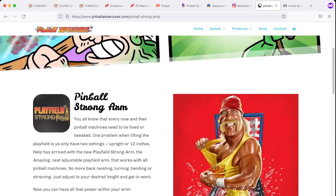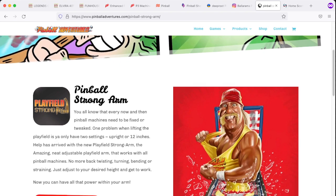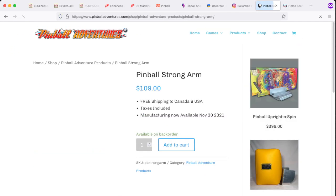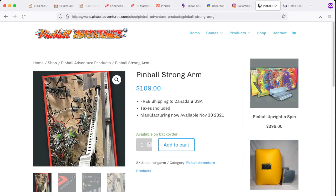All right, let's go to Playfield Strong Arm. Oh, he's got Hulk Hogan on there. Yeah, this Hulk Hogan one. Yep. Pinball strong arm. It's only $300. Oh, it's $109. So this is something that maybe Nick Lane could use. That's what Martha said. But do you think that would work for what I want?